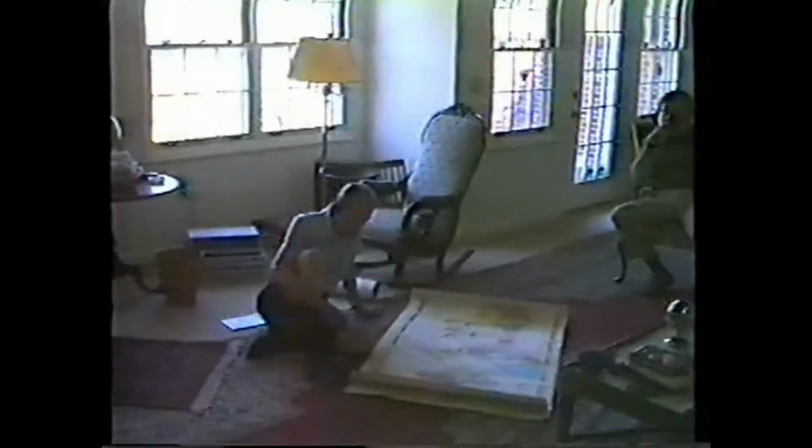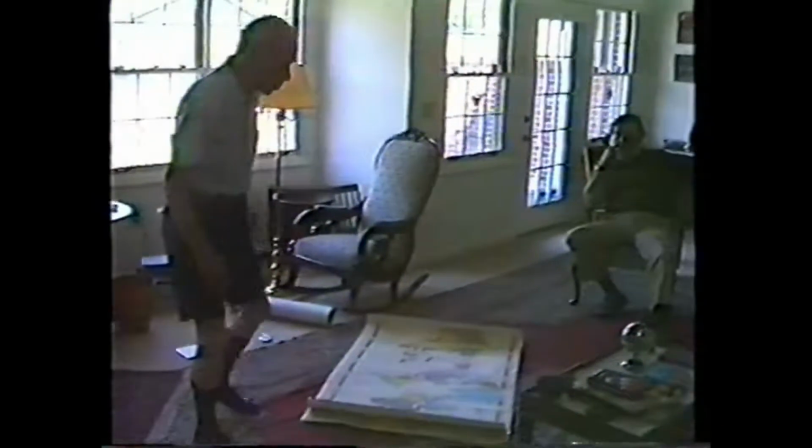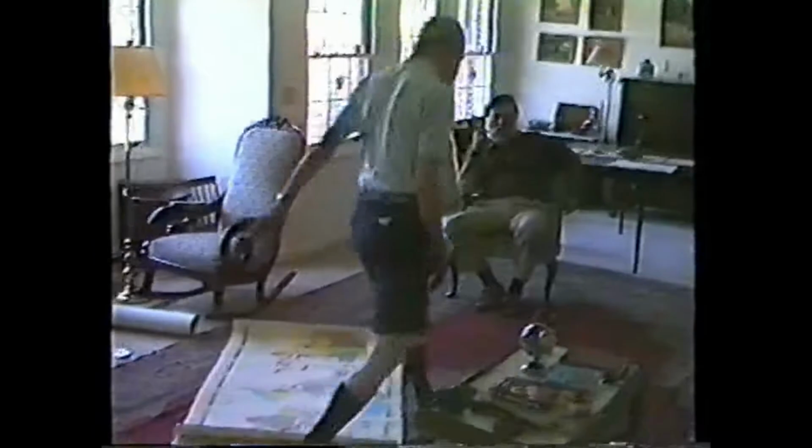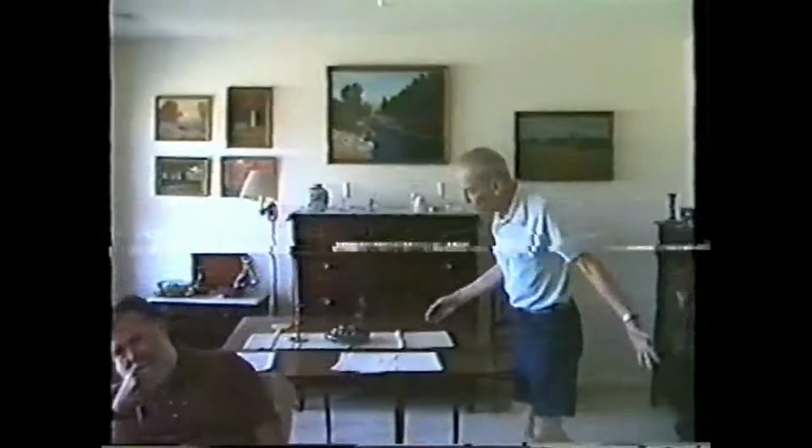Will you give us a tour around the house so I can show everybody what we got here? Yes, yes, yes. Why don't we go around to the right to the dining area? All right. And I'll follow you. This is the dining alcove.